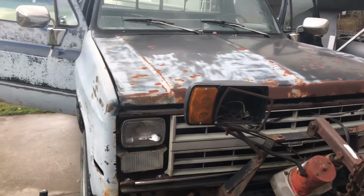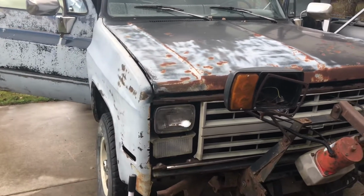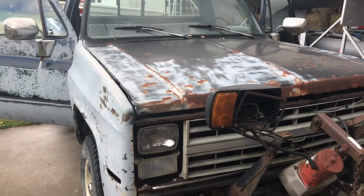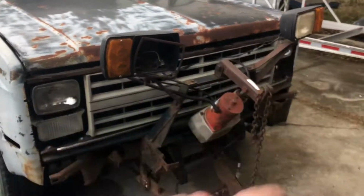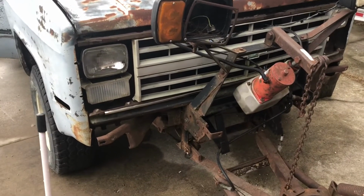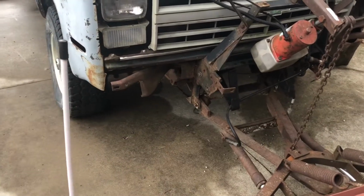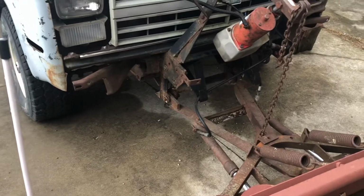So anyway, stay tuned for the plow truck on the Great Lakes Power Stroke channel, which is not only about the Great Lakes Power Stroke, it is also about anything to do with craziness with trucks. Anything. So I did get some new plow lights. I will put those on. I'm pretty much going to just use those for headlights, because this plow is never going to come off this truck.